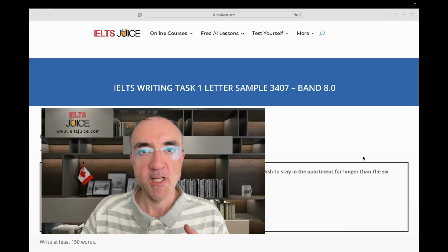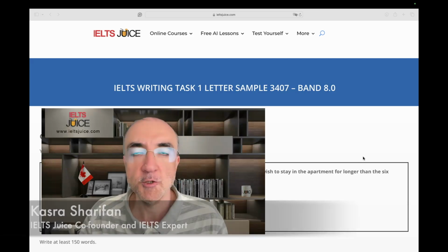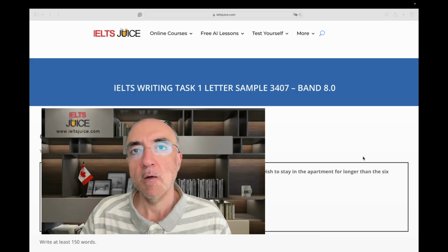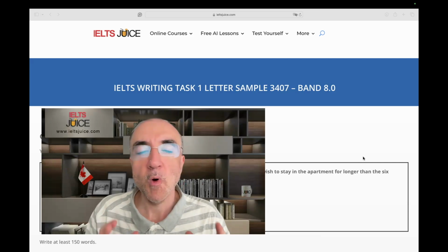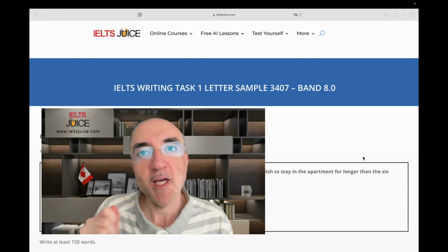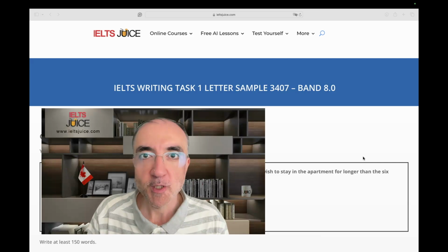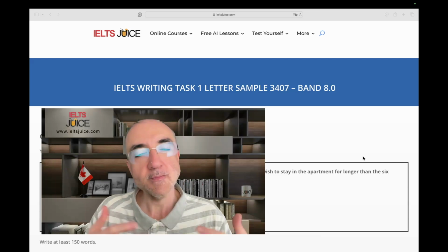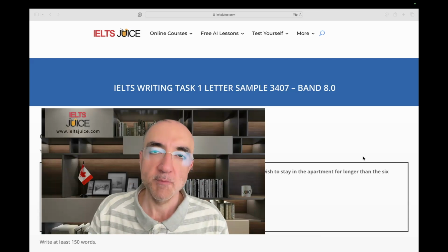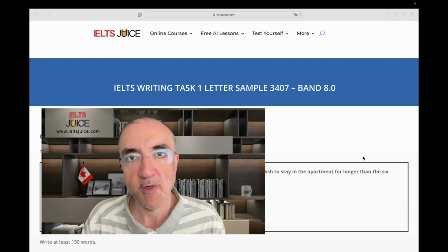Once you have your Canadian visa or American visa or English visa, Australian, New Zealand, but once you have the visa that allows you to enter one of these English-speaking countries, then you need to search for a place to rent. Obviously, at the beginning, you go for a short-term lease or a short-term rent.